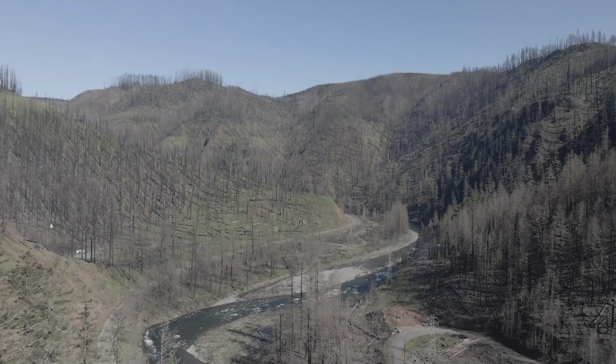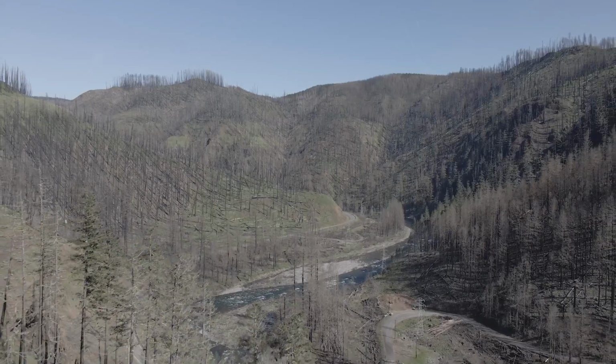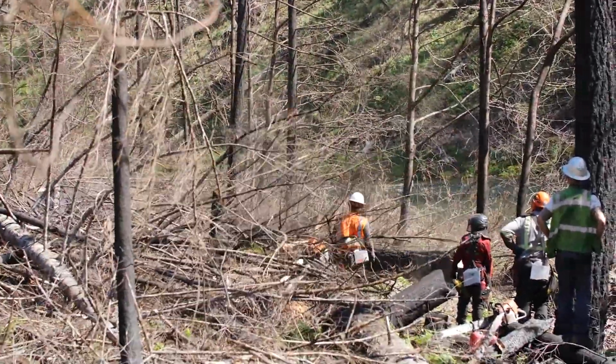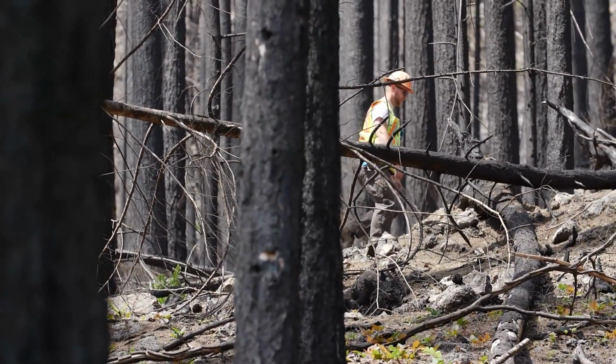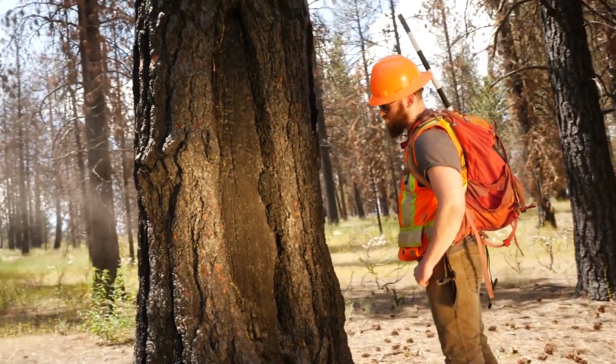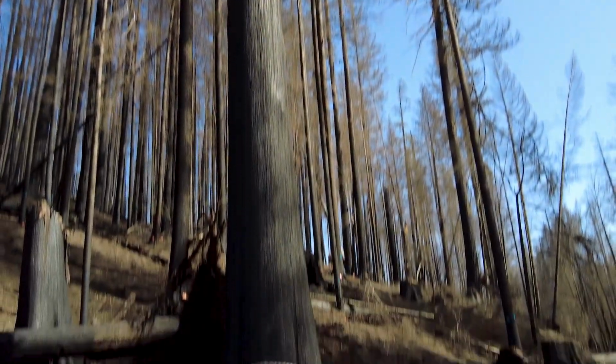In September 2020, devastating wildfires burned nearly 1 million acres across Oregon. During the removal of hazardous trees and debris following the fire, archaeologists and tribal monitors recorded many archaeological sites, including culturally modified trees, or CMTs. Several CMTs could not be avoided during the hazardous tree removal efforts and were adversely affected.